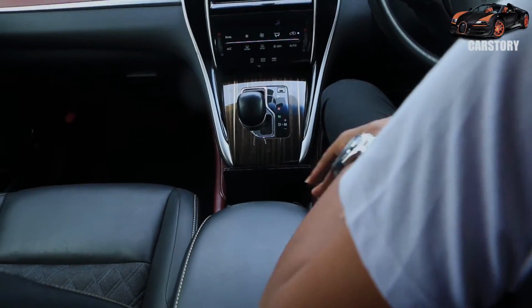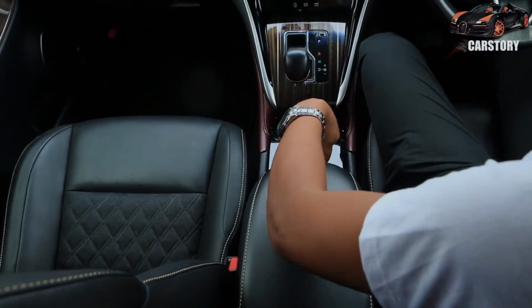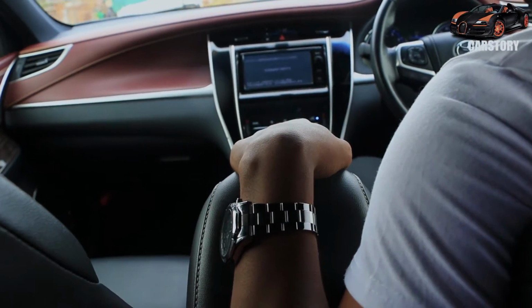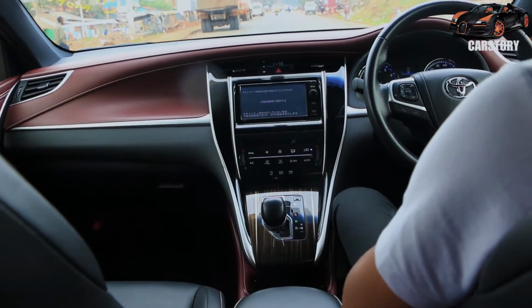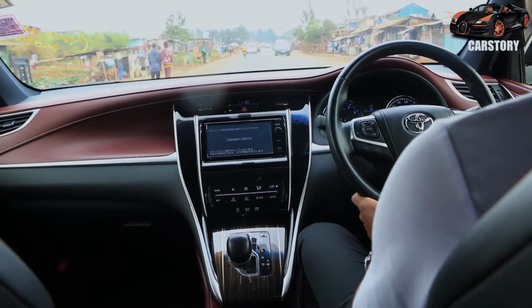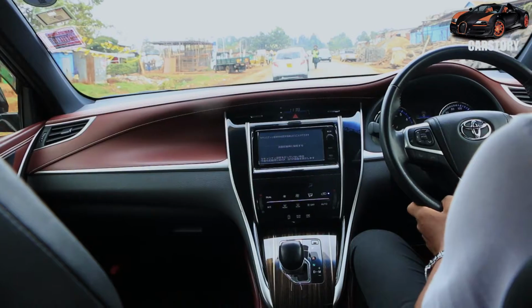You have spaces here where you have your cup holders, and a small space here maybe where you can have your power bank. Then there is this space where you can have some few stuff, maybe some bottles of water, juice. Then other compartments on the doors, and of course the door comes with the window controls, the 4 window controls on your driver seat, and you also control your mirror on the driver's door also.